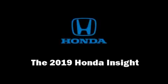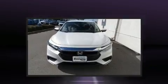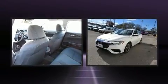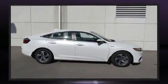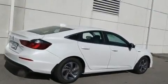You can expect a lot from the 2019 Honda Insight. This four-door, five-passenger sedan provides a satisfying ride for all passengers. Smooth gear shifts are achieved thanks to the efficient four-cylinder engine. And for added security, dynamic stability control supplements the drivetrain.